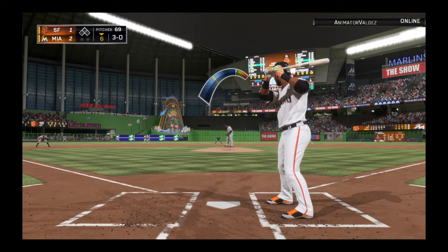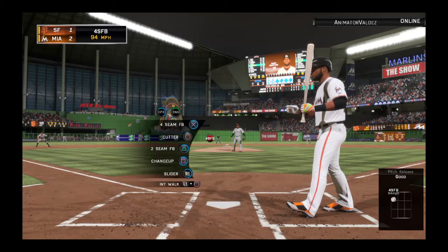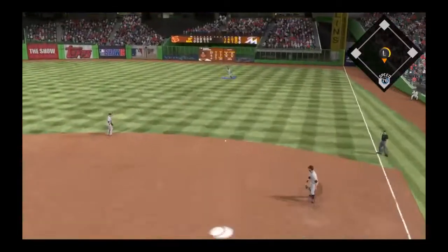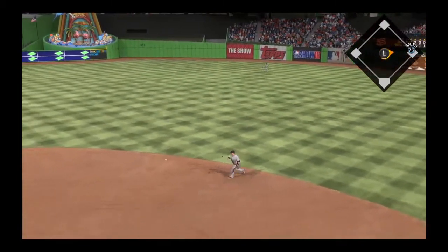3-0. Up in the strike zone, but the take sign was on. 3-1. Hot shot towards the hole, and a base hit, so early trouble to lead off the inning.